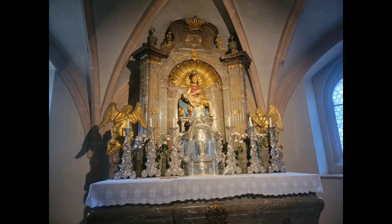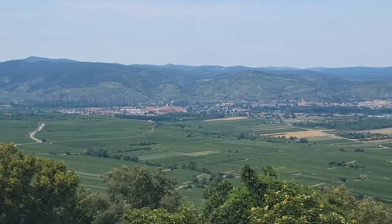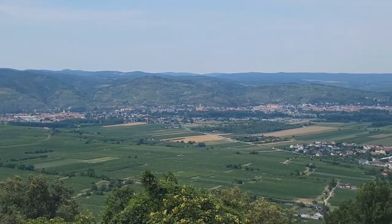And here's a close-up of it. And here's a final look of the vineyards owned by the Abbey.